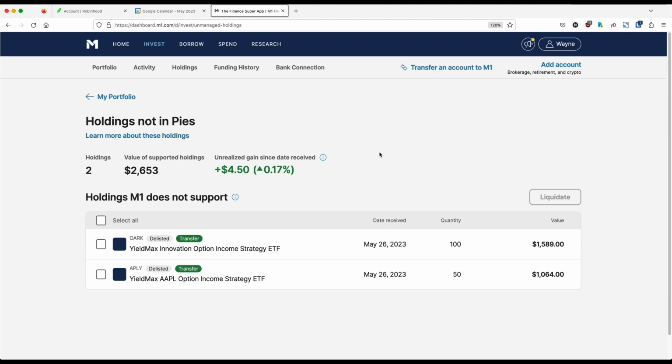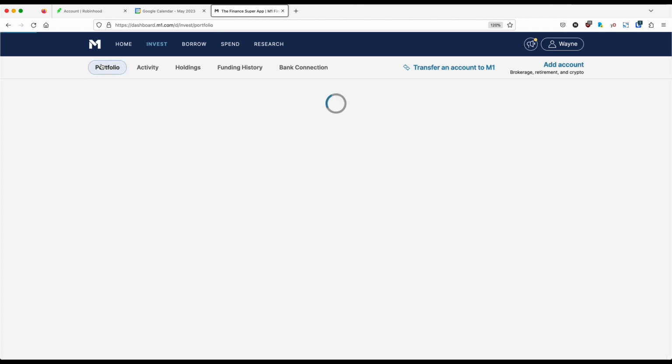So I'm actually thinking it might be easier just to sell out these two positions. I know I'm up in my OARC position, but I'm down in my Aptly. So that might be something I do. We'll see what M1 says this week when I give them a shout, but I have a feeling it's going to take, I don't know. And I think even this transfer took about a full week for the process to be completed. But what can you do?